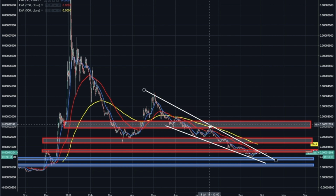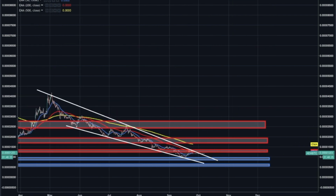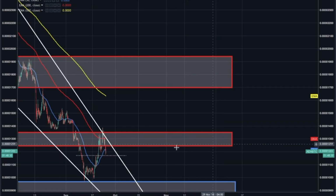The last time we managed to get to this point was way back in July, over 2 months ago. So we've tested this resistance. This is the third time, but we've actually been bouncing on the support. This will be the fourth time. So all eyes are really going to be on it at the moment. There's a lot of pressure on the bulls at this stage. And that could be attributing to why we're seeing a bit of a downtrend right now, as perhaps confidence is being tested.